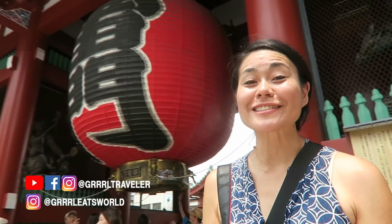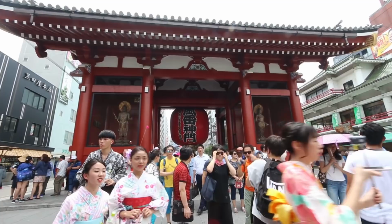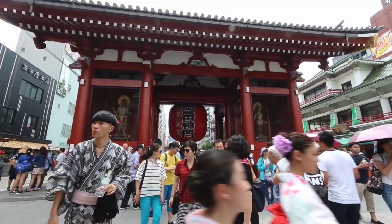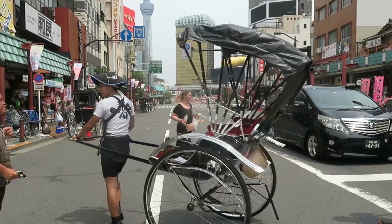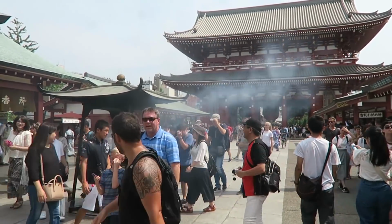Today we're exploring Asakusa, and I'm gonna share with you some of the things to do, see, and eat when you're in this area. One thing I really appreciate about Asakusa is that there's always this feeling of it being a bit of an older town. So you feel a little bit more like you're stepping back in time in Japan.